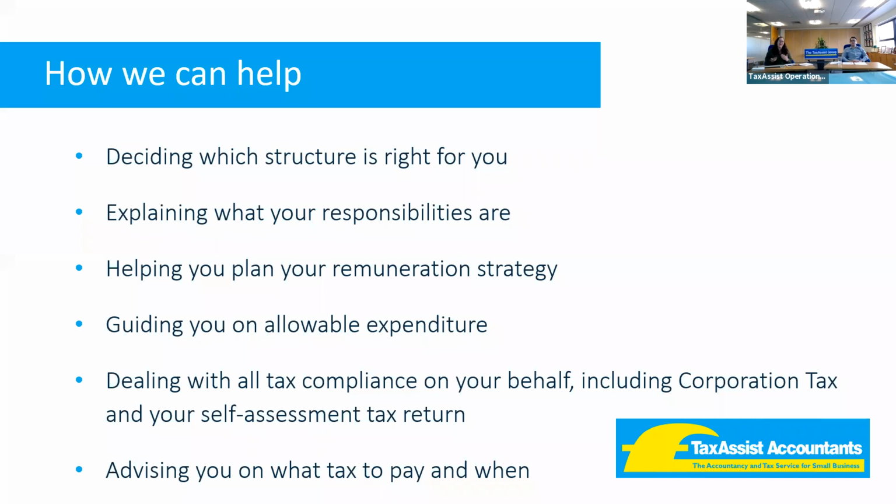So you've got time to plan, because like anything, we all know we have to pay tax, but you have to factor it in. Cash is king, as we say. So we want you to have enough time to factor that into your cash flow, and help you if you think that cash flow is an issue. We can help with things like that too.